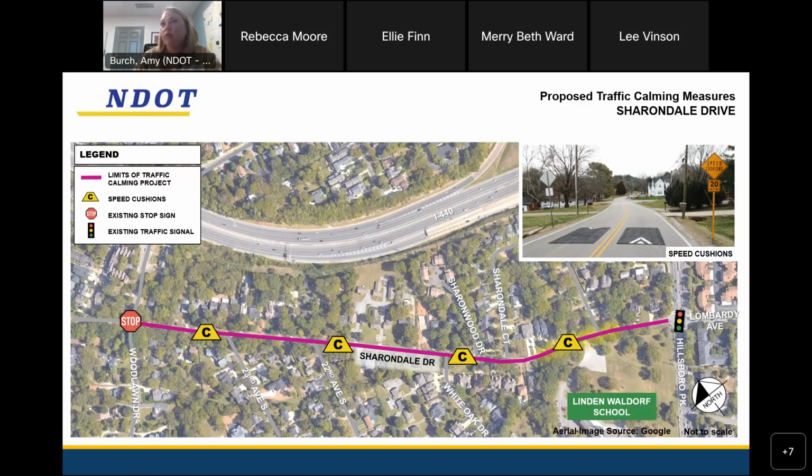That spacing includes the spacing between the traffic control device, like the all-way stop, or the signal over at Hillsborough Pike. These would be paired with the warning speed cushion signs that you see in the picture also. They would be the 10.5 foot length, most likely, or 14 feet. We would not do them as short as the ones on Lombardi. I think those are 7 foot. So these would be a little longer, which is a smoother, more comfortable ride, but still very effective in slowing speeds.